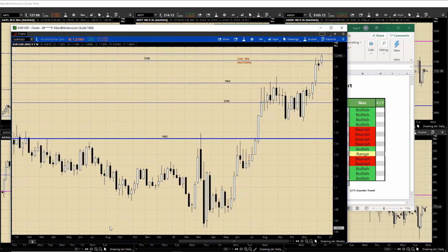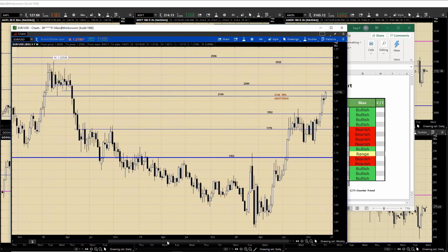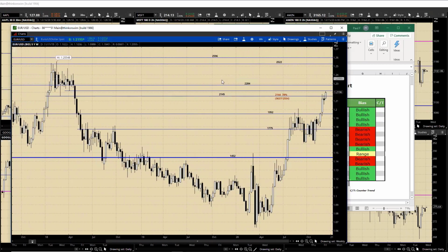We'll take a look at this. So there's those touches. We're looking at a weekly chart right now. These touches here, and there's 2284. Look at all these touches here, 2284. That's solid.